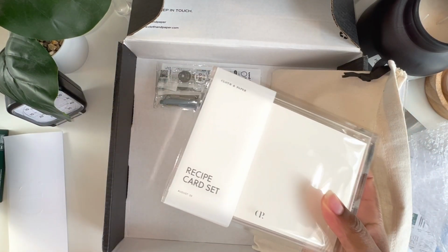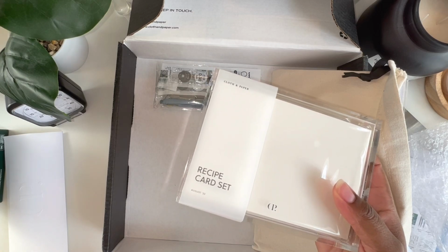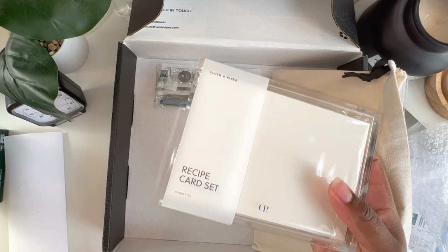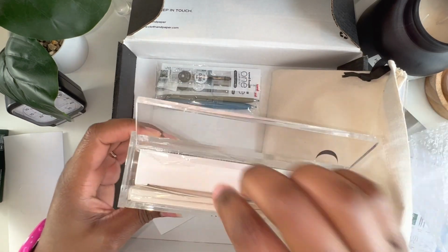Y'all, okay, so there was a recipe card box that I wanted on Amazon. This was probably a month ago or so, and I really wanted to get it, but I told myself not to just because I was tired of wasting money on little things like that. And I thought that maybe I could make one myself out of some items I had, but y'all, I have one. Yay. Oh, I'm so excited.